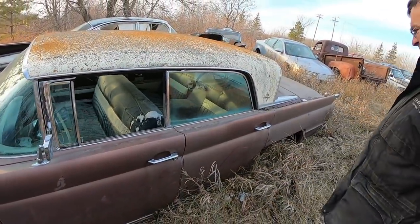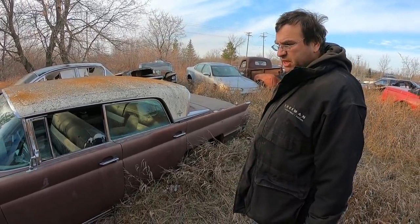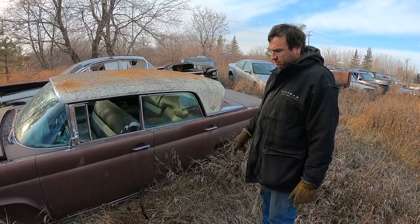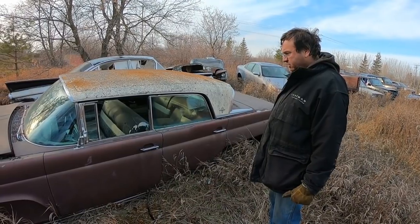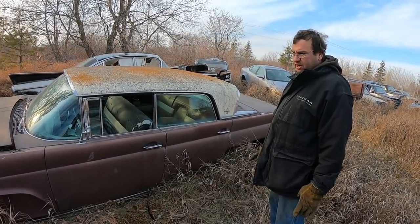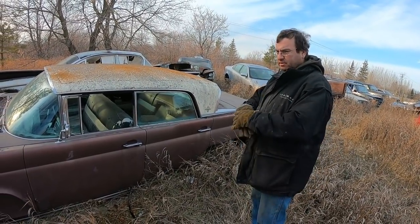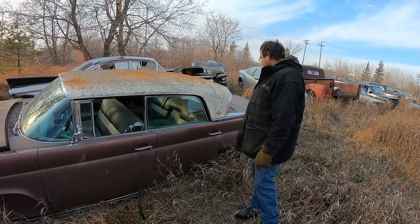But other than that, it's been sitting here for many years, and I'm almost positive that Rick bought it in this condition. A lot of the cars that you see here, he's gotten for work that he's done on cars, in lieu of money, I should say. So yeah.